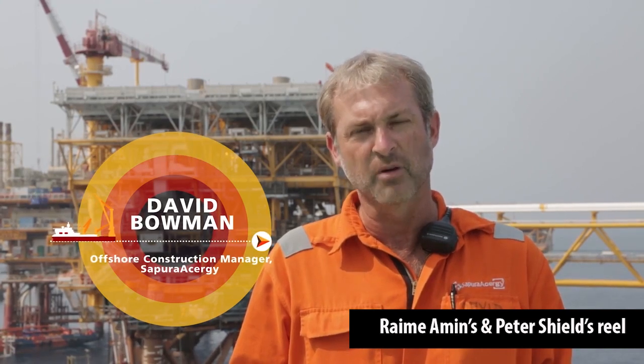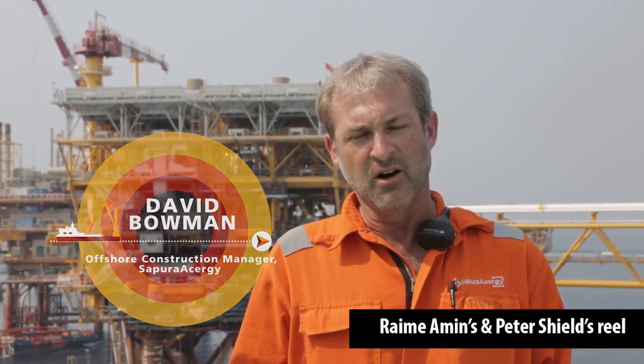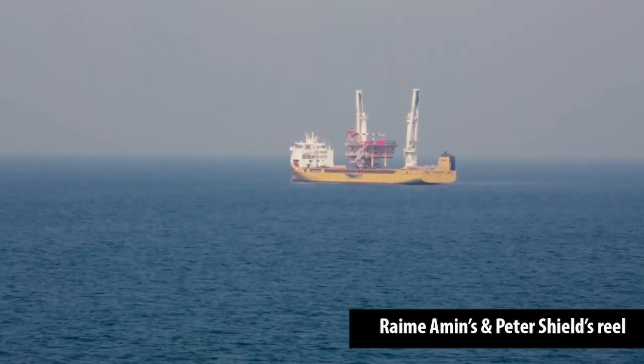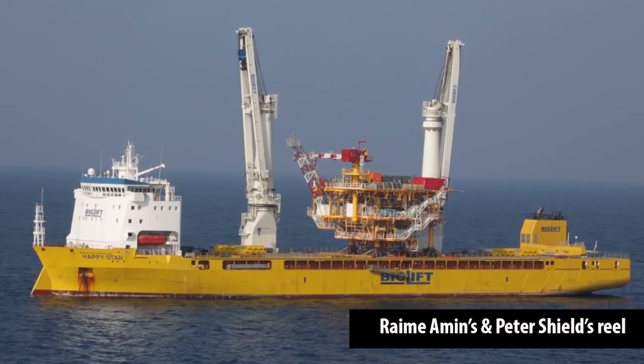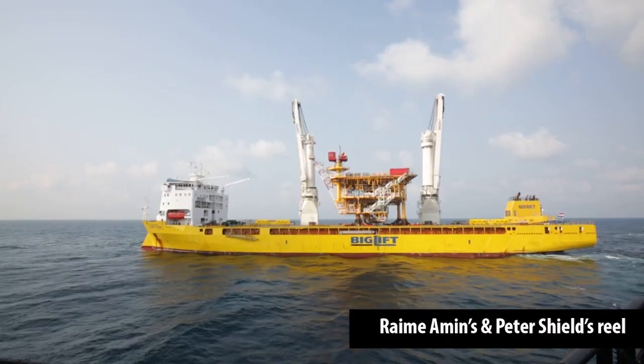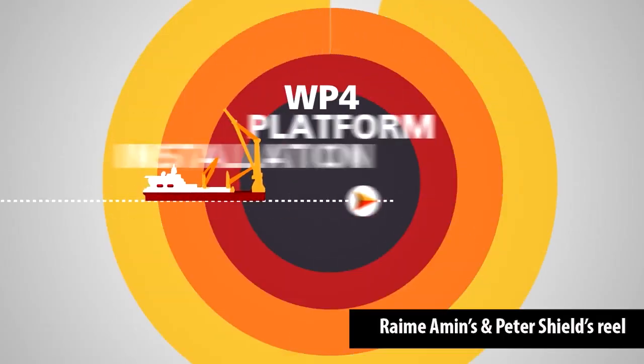Something very different for us with WP4. The topsides are being delivered on a vessel called the Happy Star, which is a heavy lift vessel rather than a cargo barge, and it will bring its own challenges for doing the safe and effective lift-off of the topsides from the HLV.